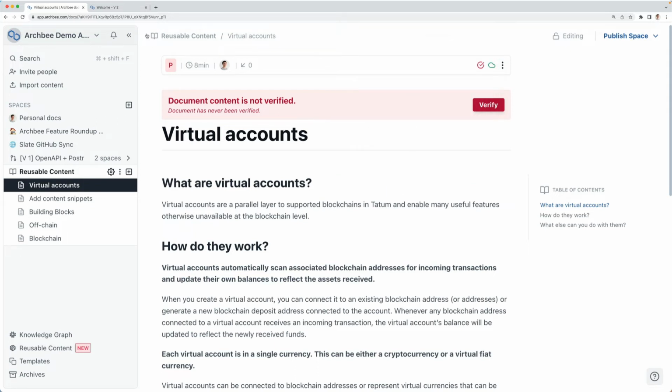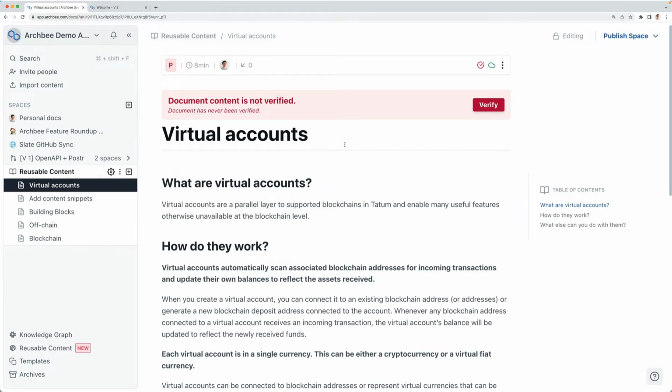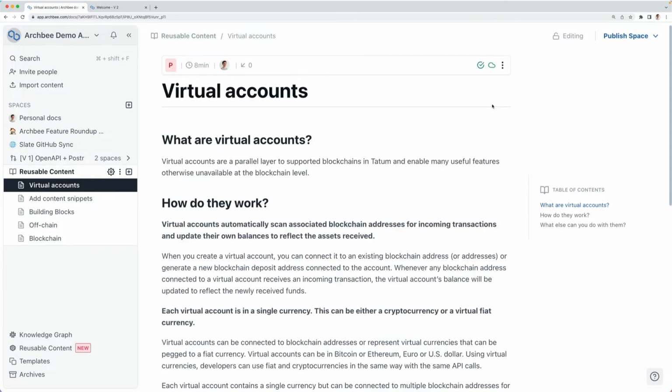Now, what this does, it sends a notification to my colleague in the notification center. So you're being asked to verify this document. They click on that notification, they open this document, and from here, they have the standard collaboration tools. They can edit the document, so on and so forth. But when they're done and the document content is verified, they just click this button.